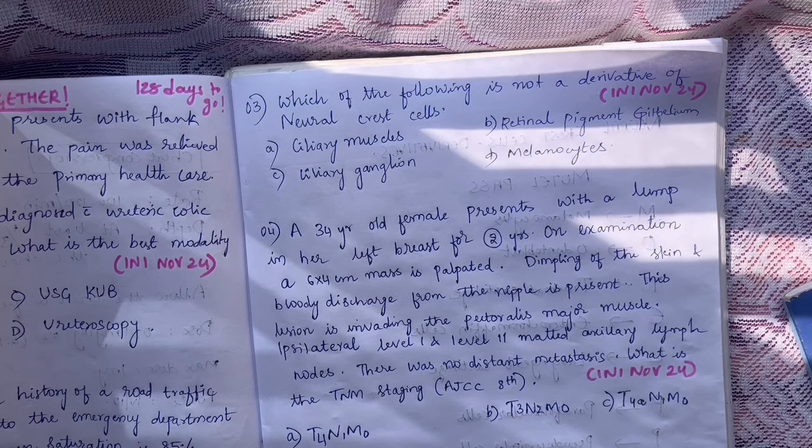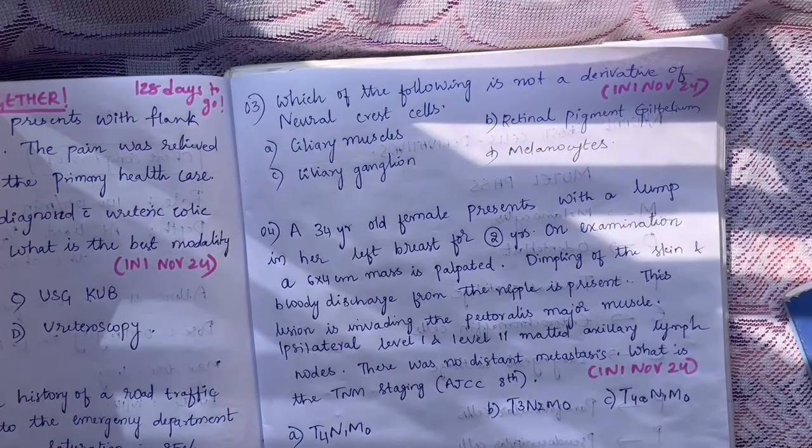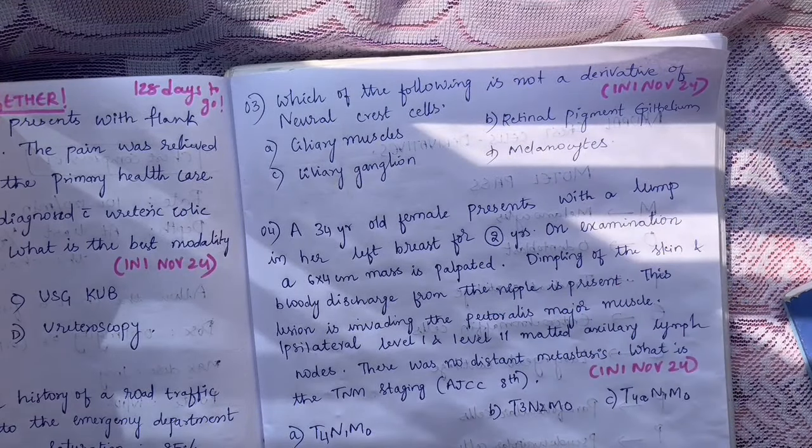Can I start it from now? Please start it from now. 20th notebook or choti copy, whatever name you give to that, it's a wonderful tool to just memorize things. You know that these things will be forgotten, so you just need a small book to note that. That's it.